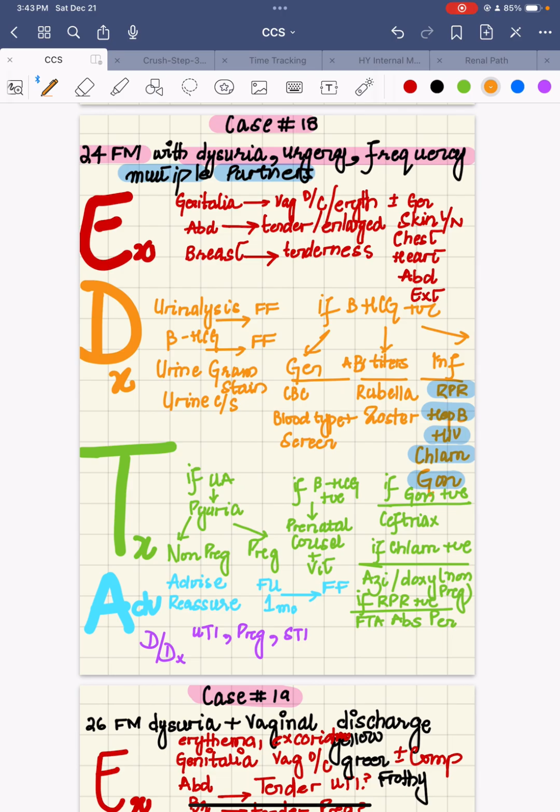Then if the urine analysis is abnormal and shows pyuria, then you can go ahead and see if the patient is pregnant or not. Specifically, if the patient is not pregnant, then you can give trimethoprim sulfamethoxazole, and if the patient is pregnant, then you will not use ciprofloxacin or trimethoprim sulfamethoxazole, but nitrofurantoin is a safe option in that situation. And if beta HCG is positive, again prenatal counseling and vitamins, folic acid.